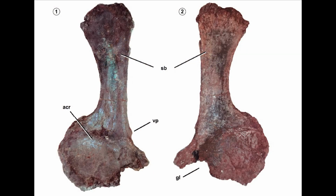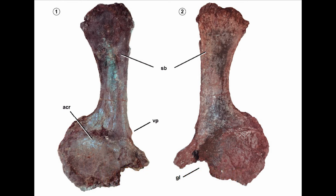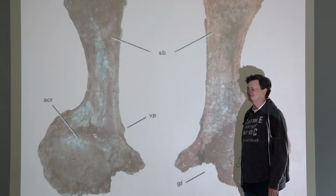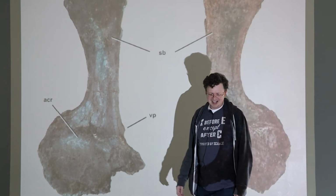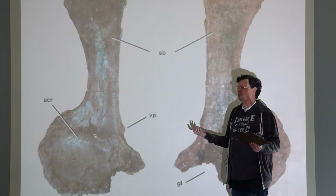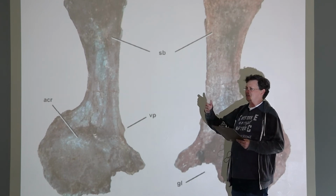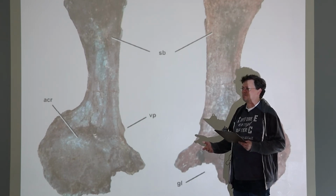I don't know how to feel about the name for this particular animal. It's called Ninja Titan. The Ninja Giant. Now, this was reported in a South American journal, and I know I'm going to butcher the name of it. I just need to read it, I guess. Anyway, so it's behind a paywall, and I don't have a subscription to it, so I don't have much information on this guy, and I have no idea why they called it Ninja Titan.